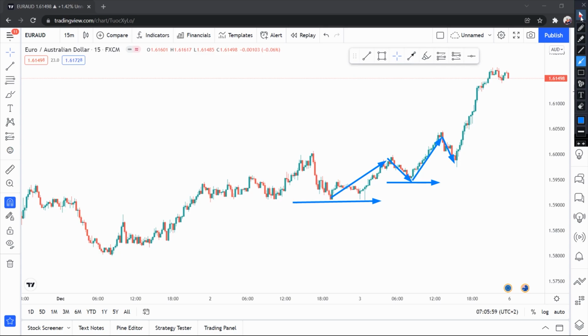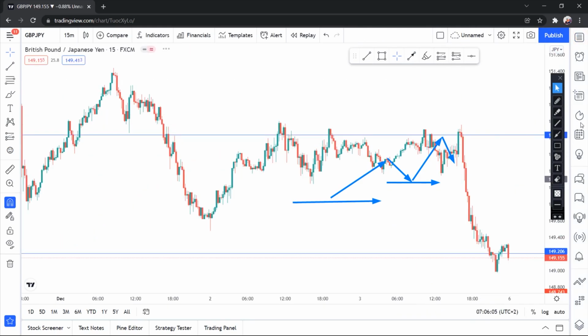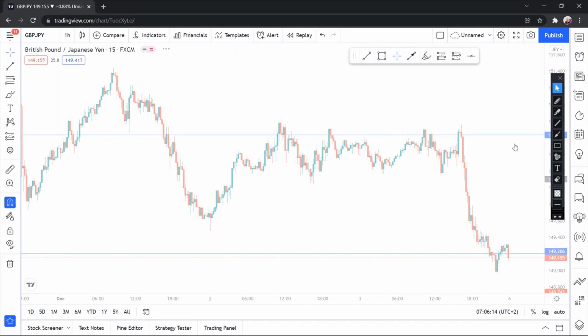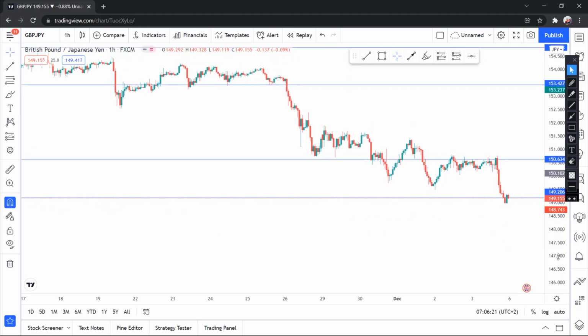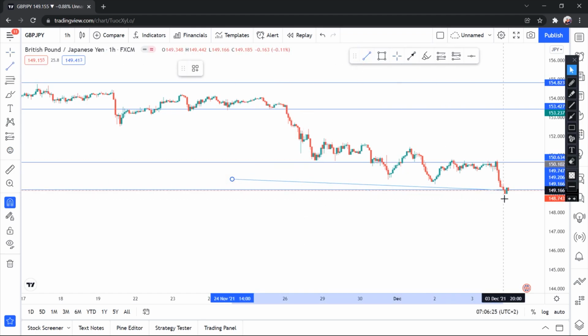So let's check it real quick on some other currency pair. Let's say GBP JPY. Let me delete this, this is good. Again, remember, first option is to find a clear trend. Let's say you're buying in the uptrend or selling the downtrend. You just have to find a clear trend, just like in this case here. I can see we have this. It's a clear downtrend.